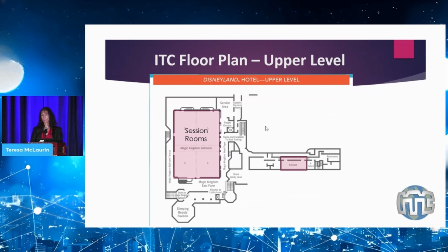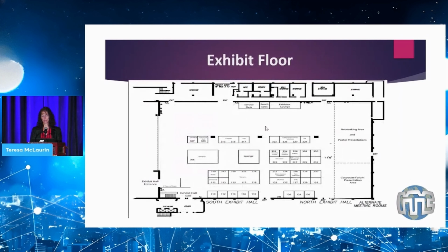And in addition, there is a B ticket room. So if you are a presenter at ITC, make sure that you go to the B ticket room and upload your presentation, your PowerPoint. Otherwise, you're only going to have a PDF available. So do that as soon as possible. There'll be someone there to help you.